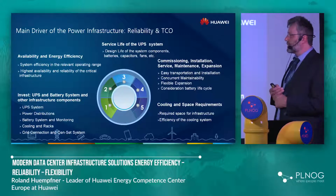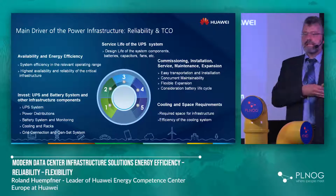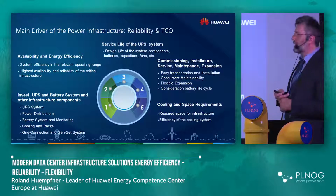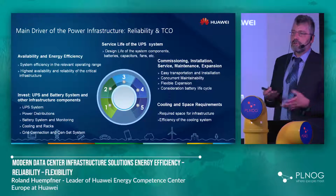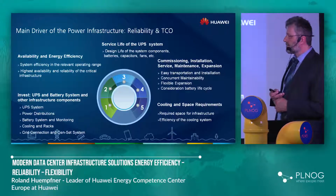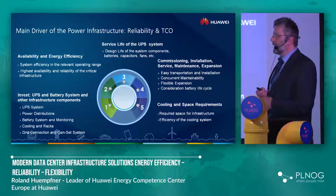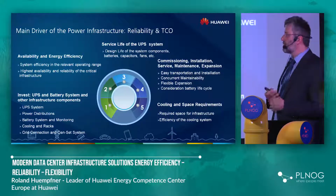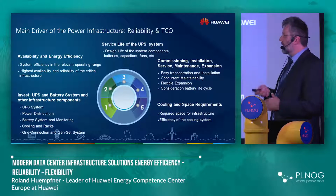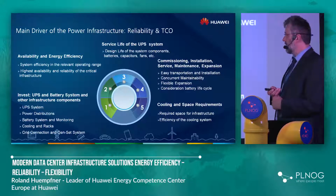The main driver of the power infrastructure is clearly the investment and the utilization of the overall infrastructure, versus N+N or N+1. Clearly N+1 with a complete fault isolation gives you a certain complex arrangement to supply your loads, but it gives you a good capex reduction. Energy efficiency: clearly it's important to consider the equipment in the real operating mode and not to compare nominal data where you don't operate. Service life on the UPS: I already mentioned it's important how many components you have to replace during the lifetime.